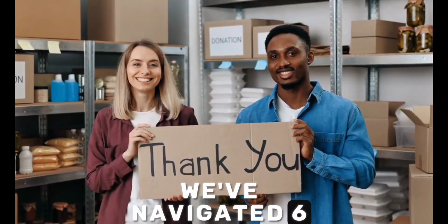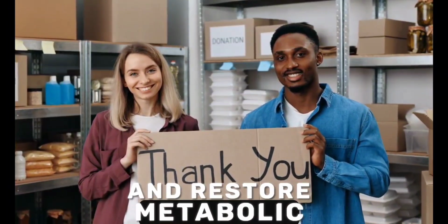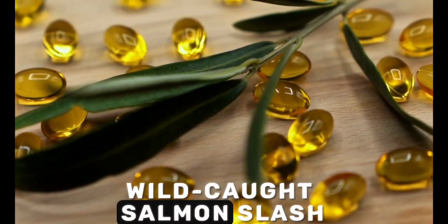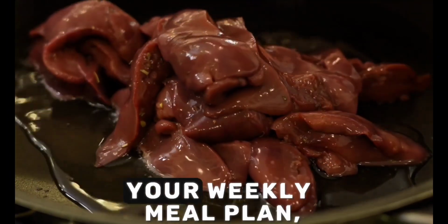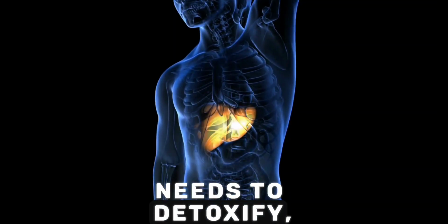We've navigated 6 of the most potent, nutrient-dense foods to reverse fatty liver and restore metabolic harmony: grass-fed red meat, eggs, fermented crucifers, wild-caught salmon/cod liver oil, broccoli sprouts, and grass-fed liver itself. Incorporate these into your weekly meal plan, and you'll be giving your liver the tools it needs to detoxify, regenerate, and thrive.